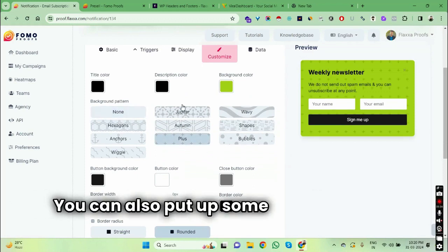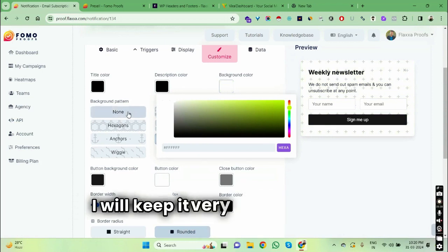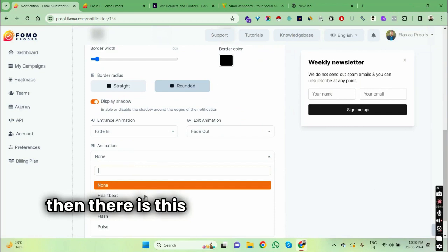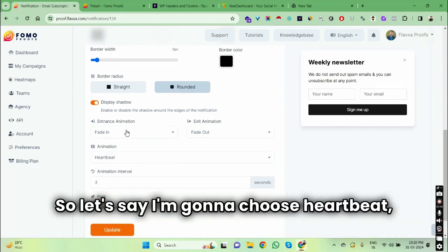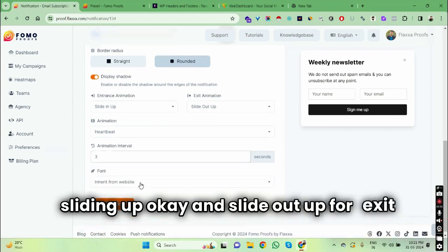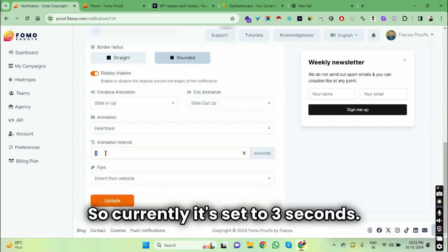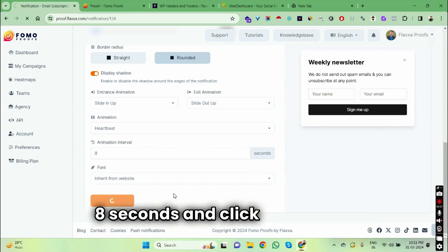You can also add some patterns if you like, but for now I am not going to choose anything. I will keep it very simple with no background. Then there is this animation box which you can select. Let's say I choose heartbeat. The entrance is sliding up, and slide out up for exit. And you can set how long you want the animation to be displayed repeatedly. Currently it's set to 3 seconds. I want to change it to probably 8 seconds and click on update.